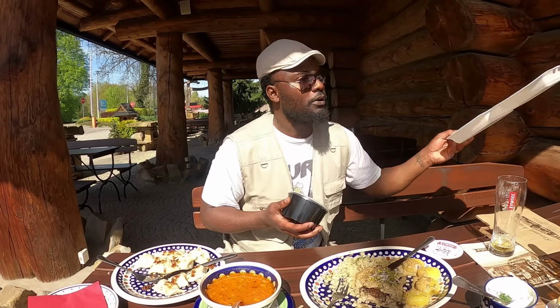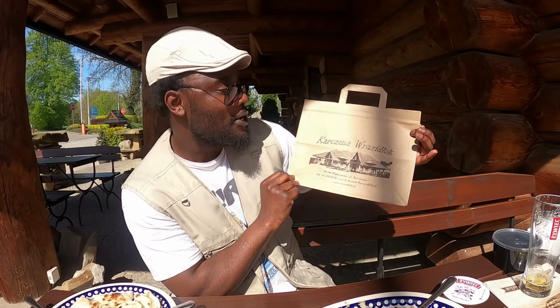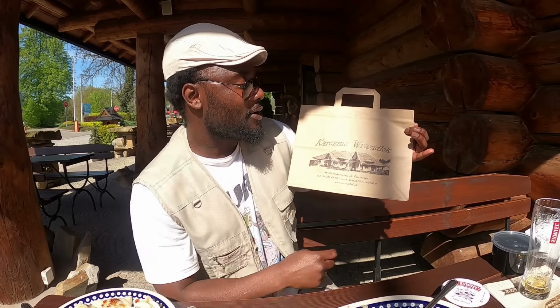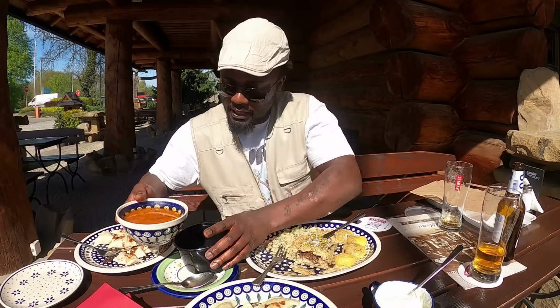I cannot even choose what my favorite food is here, but the lady brought out a takeaway pot for the soup. She brought out a takeaway box, so I'm going to have to box the food up. And a nice little Polish Karczma bag. Nice bag. Right, the food was great here. Had a lovely experience. My choice of restaurant, beautiful, wooden, nice architecture, nice Polish beer, in a nice atmosphere. Right, so I'm going to package the soup.